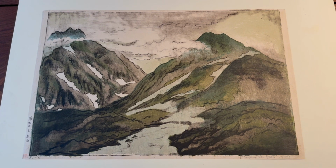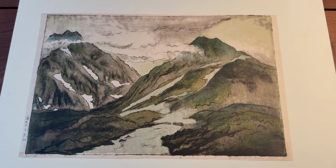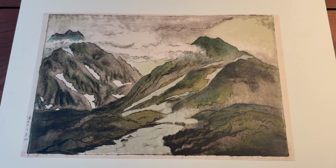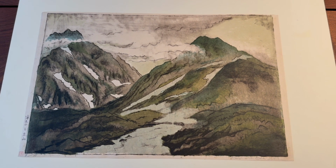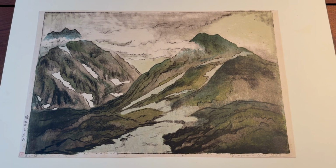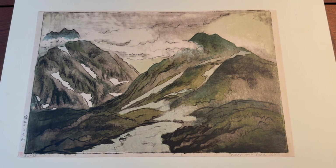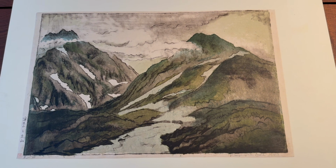Lithography was imported into Japan during the Meiji period, and it was used as a cheaper means of reproductions, much cheaper than actually producing woodblock prints or other processes that would produce an image in a newspaper or in a publication. Here, lithography could be used on a larger scale to produce hundreds, if not thousands, of images for various reasons.